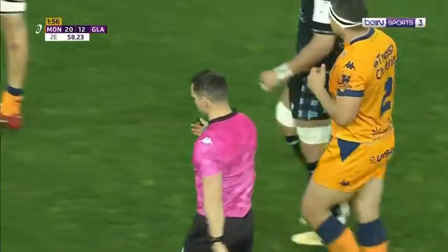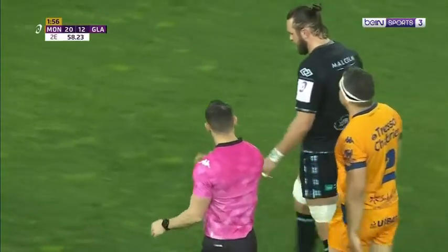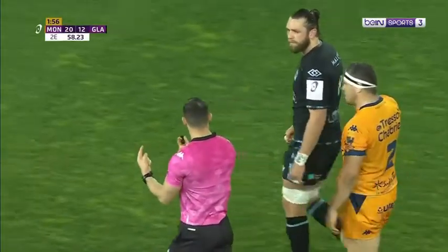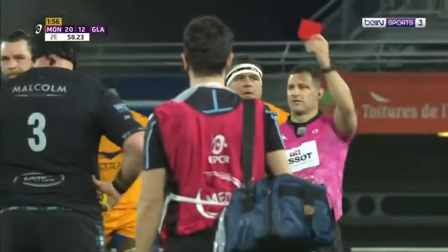So, okay, I'll explain it to you, no problem. What I'm seeing is obviously he's at fault because he's high. He's sitting up in the tackle. He is making a legal tackle. However, it is a high degree of danger, and I don't see a considerable amount of drop in that. It's still pretty high. So I'm at red card.